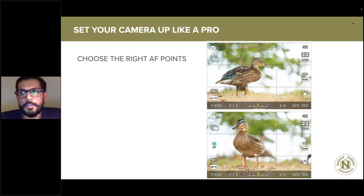If you use 3D autofocus or a multi-point autofocus, your camera will start to look for the part of the image that has the most contrast to focus on. And sometimes that might just be a duck's butt, but that's not what you want. You want the focus to be on the duck's eye. And that is why you must use your single point autofocus in most cases.